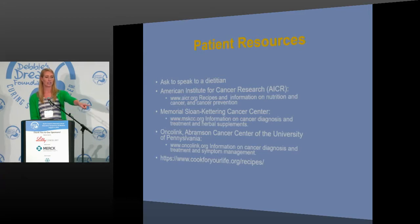One I want to point out is the Memorial Sloan Kettering Cancer Center. If you have any questions about supplements, that's a place you can go to research, look up your supplements, and it will tell you if there are any contraindications to it.